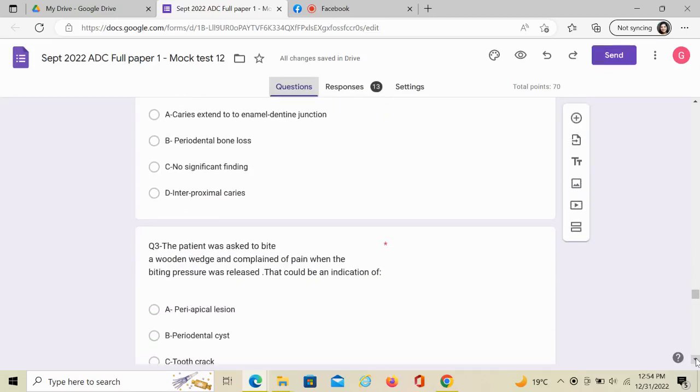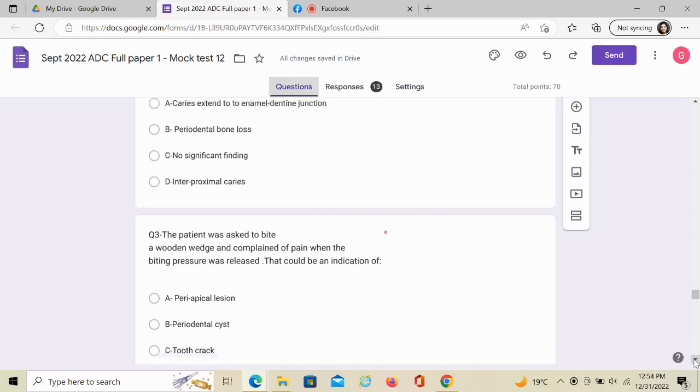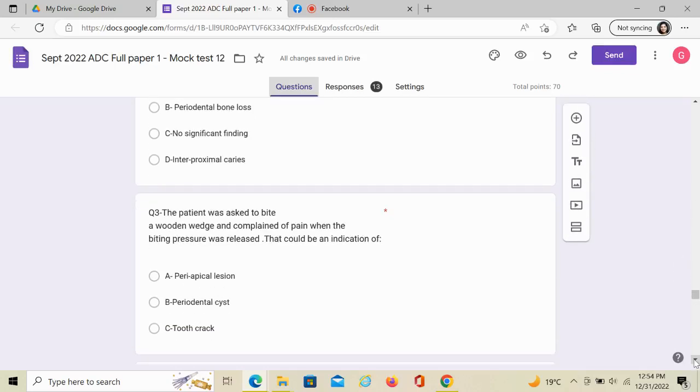Now, the patient was asked to bite on a wooden wedge and complained of pain when the biting pressure was released. Now, this is a classic sign of a cracked tooth. The question is feeding you the answer. This question is saying that you have done an investigation basically to check a cracked tooth. Now, how do you check it? You check it when you ask the patient to bite on a wooden wedge.